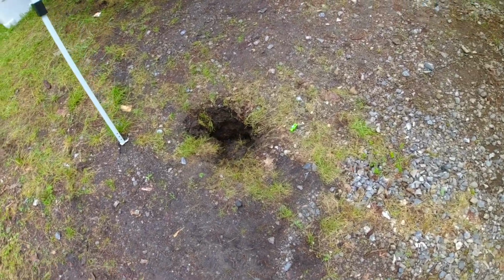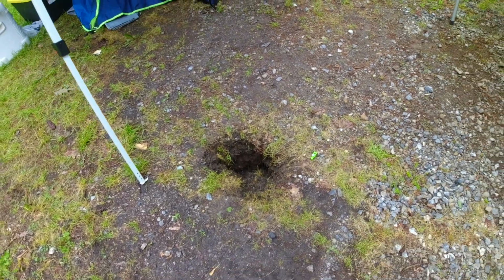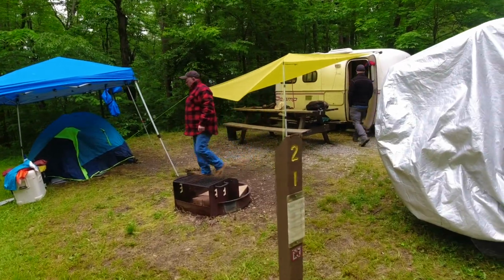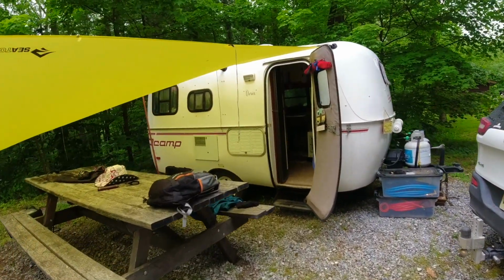You know it's raining a lot when a sinkhole opens up at the campsite. It's like this good 3-foot hole that Andy stepped in last night. We had a campsite that was right along the road. We were at number 21, but there are also some walk-in tent sites that are tucked into the woods.